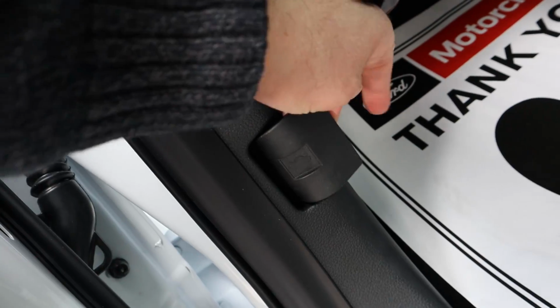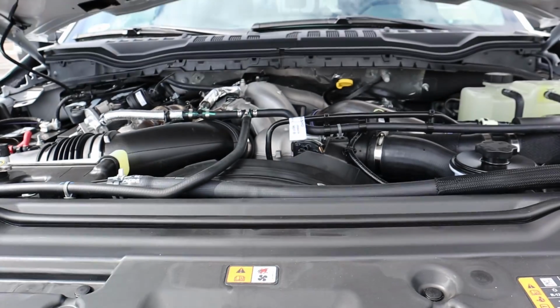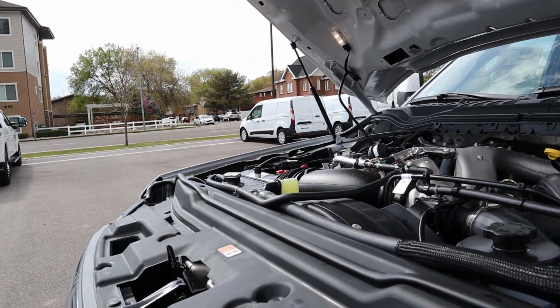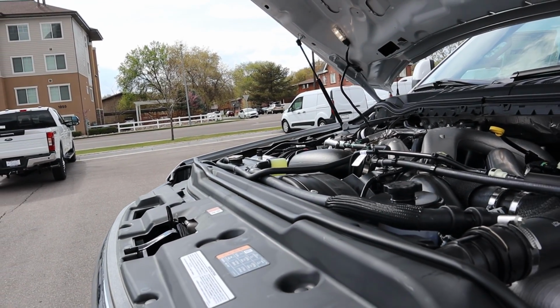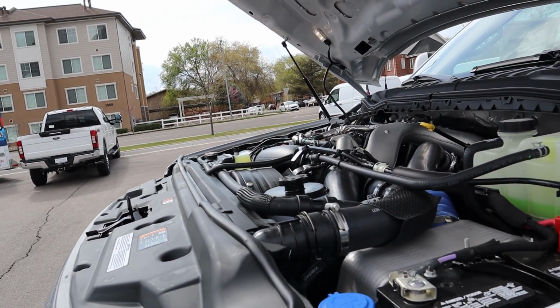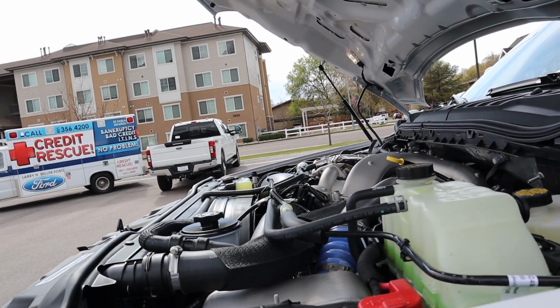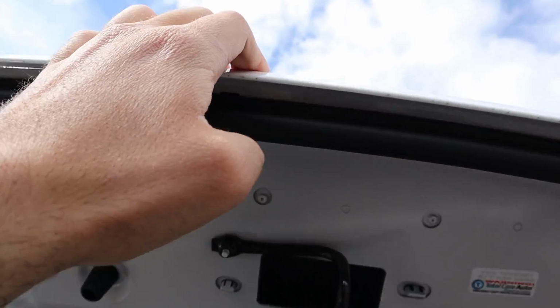Let's get right into it. Under the hood, we have the 6.7 liter Power Stroke that goes through a 10-speed automatic transmission. Power outputs are 475 horsepower and 1,050 pound-feet of torque, with a 0 to 60 time of right around 7.5 seconds. And then we'll go over towing capacity once we get to the back.